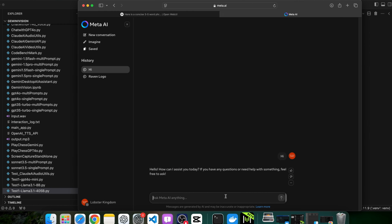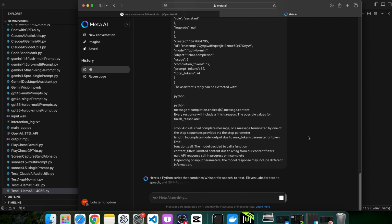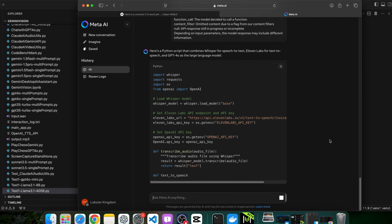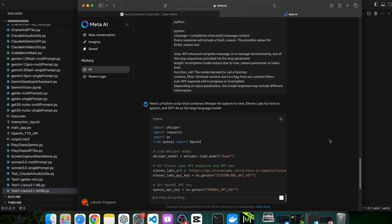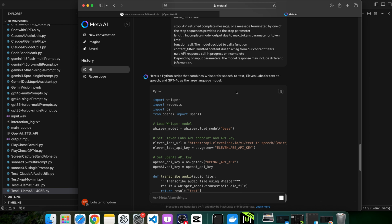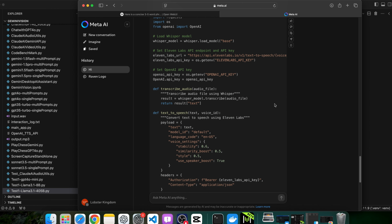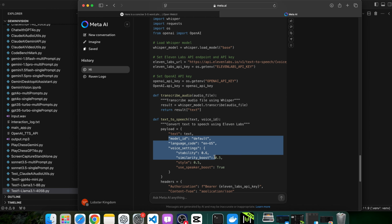The next one is Llama's latest 405 billion model. And this is the most discussed model on the internet right now because it's supposed to be a very good model, almost as good as Claude 3.5 or GPT-4o. It's making a huge wave on the internet. So let's see how it performs. Also, the style is very similar to our 8 billion model, very simple. It gives us, okay, this already looks better.